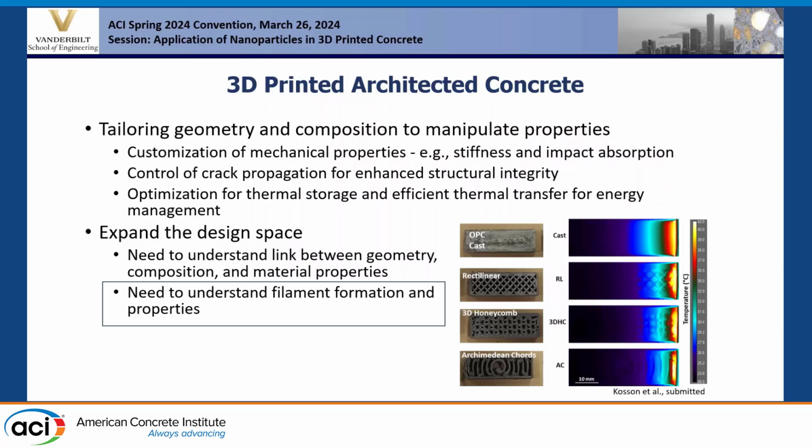Now we not only have to understand the link between the composition and the material property, but we also have to understand the link between the geometry of this internal architecture, the composition, and the material properties. One other aspect is that by printing and trying to control the material, we also need to have a better understanding of the filament formation and the properties. And so what I'm going to focus on today in this presentation is going to be talking about the filament formation and the property of the filament.